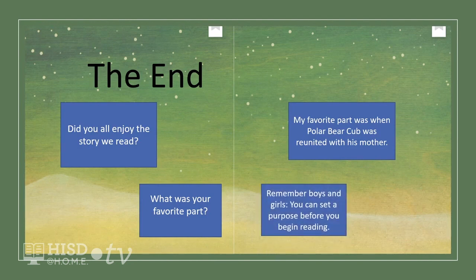So, boys and girls, as we conclude our reading time together, I want you to think about how you can always set a purpose before you begin reading. And remember, good readers think about the reasons why we want to read before we begin reading our text. You can set a purpose before reading, and that purpose could either be for fun, which is to enjoy a story, a poem, or a play, or the purpose could be to learn information about a topic or how to do something. So remember, boys and girls, good readers always set a purpose.